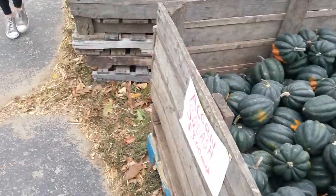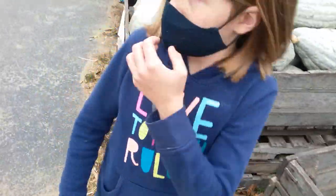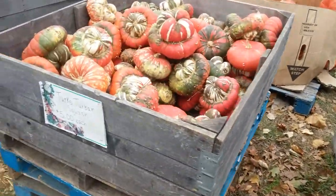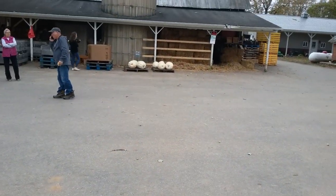Let's keep rolling. Find anything good, Savage? No? But we still need to go in the shop. Yeah, we're gonna go in there. I was looking at all these pumpkins and squashes. They're totally gnarly looking. But let's hold over to the stand and see what they got over there. Apples, all kinds of stuff.